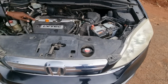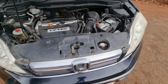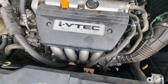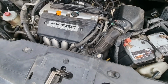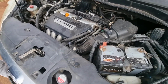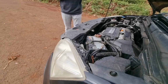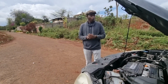Now, to the 2.4 liter engine. So, what's VTEC? VTEC, as it is ably indicated, denotes intelligent variable valve timing and lift electronic control. i-VTEC is a very clever engine management system. With the help of the onboard computer, it is able to achieve both spectrums of the power band, giving you economy and power when required. So how does it achieve this?